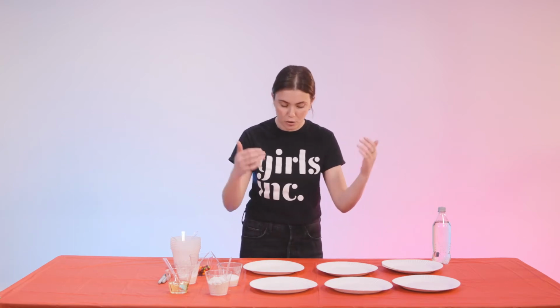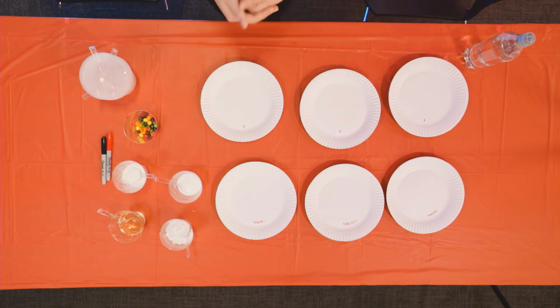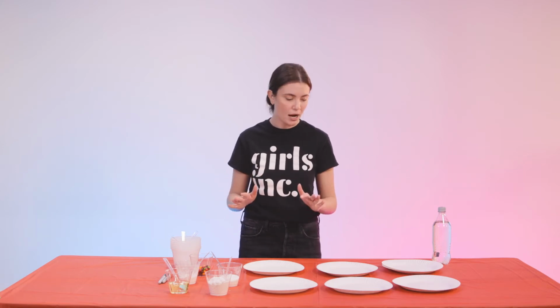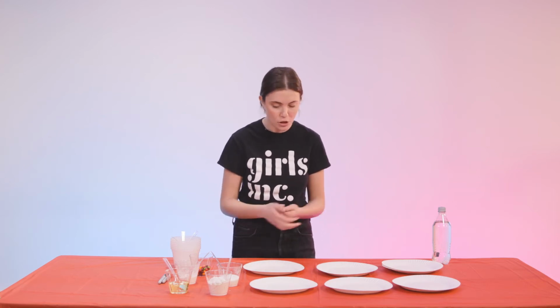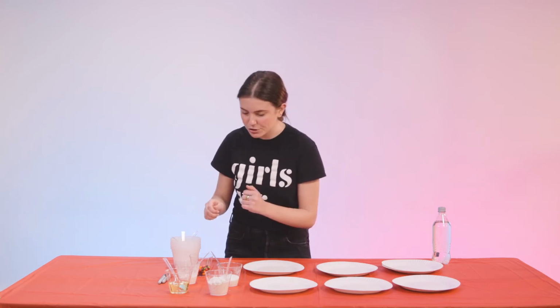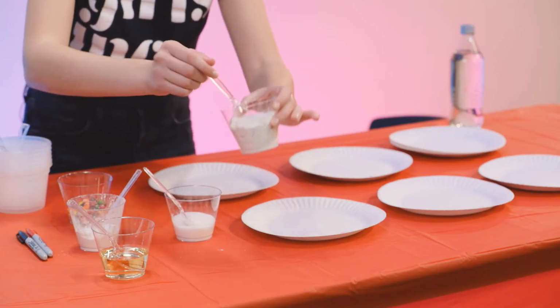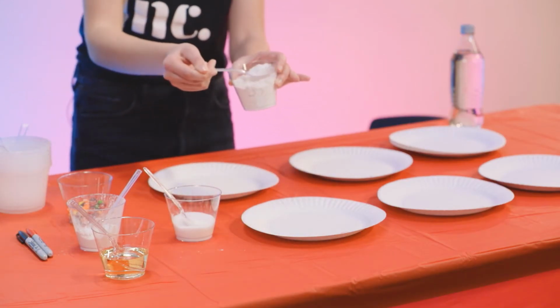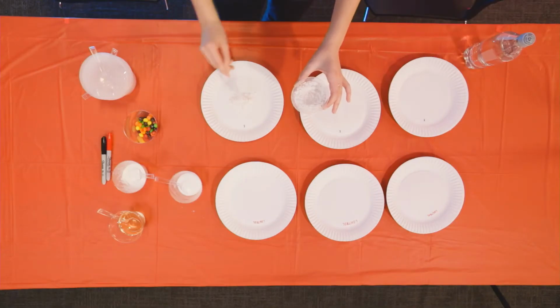So I know I did control and experiment, so maybe afterwards I'll label them. For my first mixture, I'm gonna measure out exactly how much I want of each. And by measure out exactly, I mean I'm just gonna go for some spoonfuls here. So I'm gonna start with flour because it looks the most lonely to me. So I'm gonna go with a very scientific spoonful of flour here.